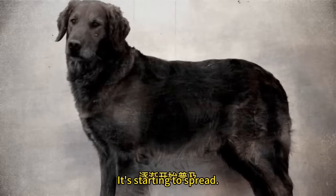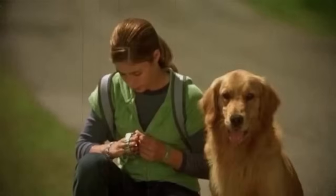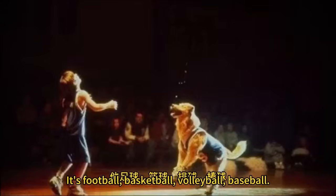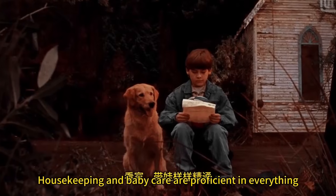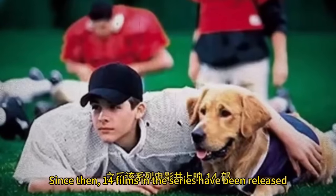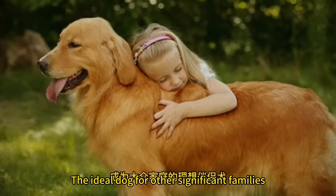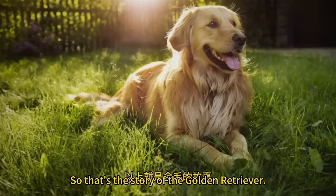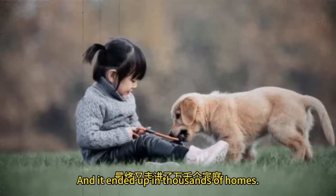It started to spread. In 1997, with the release of the movie Air Bud, a Golden Retriever named Buddy quickly became famous. He is proficient in football, basketball, volleyball, baseball, housekeeping, and baby care, everything. Since then, 14 films in the series have been released. For a while, the Golden Retriever went global, the ideal dog for families. So that's the story of the Golden Retriever. It was born of the cultivation of a family, and it ended up in thousands of homes.